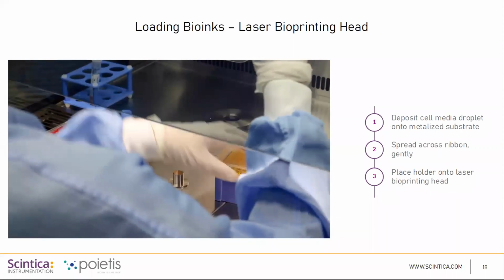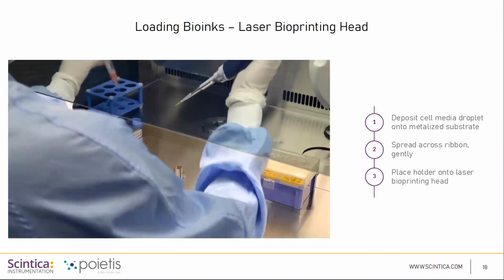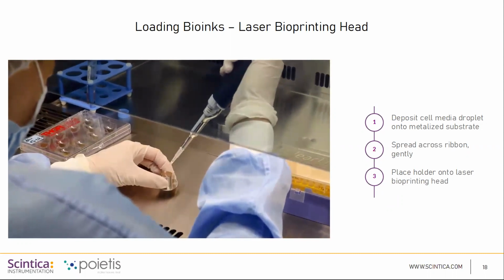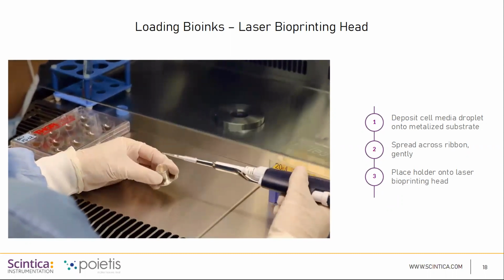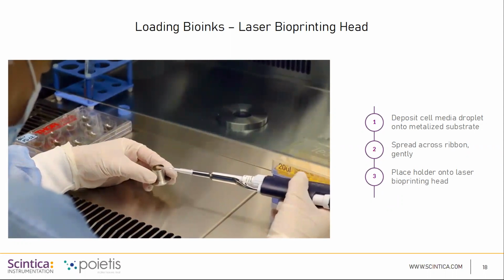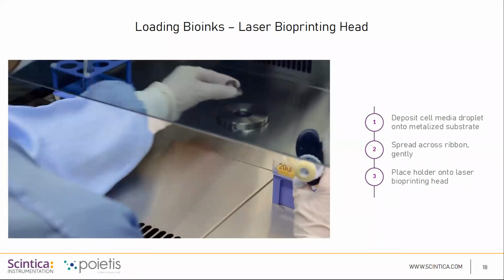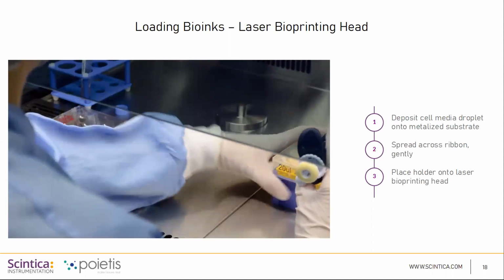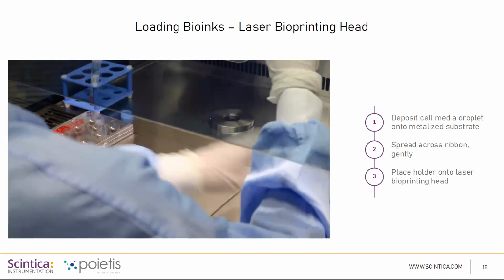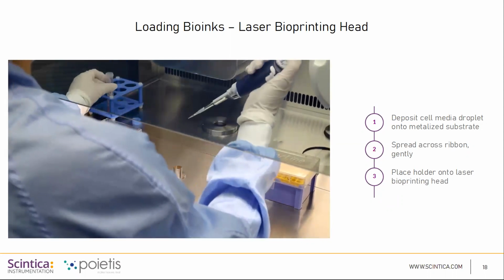Now let's move on to the laser bioprinting head and show you how to load the bioink here. This is probably the question we get the most, so I'm very happy to be able to share this video with you guys. As explained earlier in other sessions, cells here are printed directly in their culture media. So here's how it works. Just simply deposit a drop of that cell media onto the ribbon, the gold metallized substrate that we talked about during the last session, and gently spread it across. Then you just simply place the holder on top of the laser bioprinting head and you're ready to go. So it's a 15 to 20 second job, basically, to just load the cell media to the laser bioprinting head.